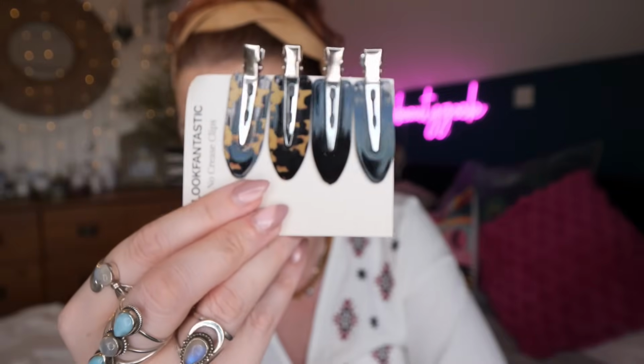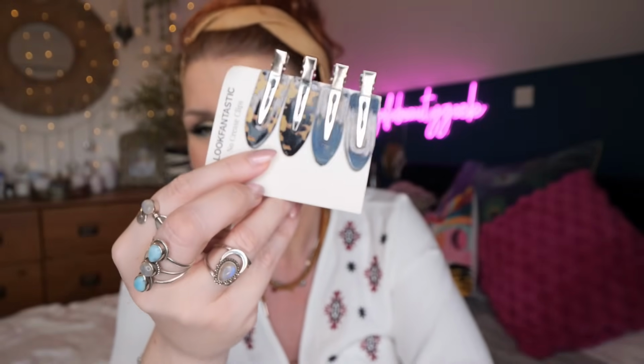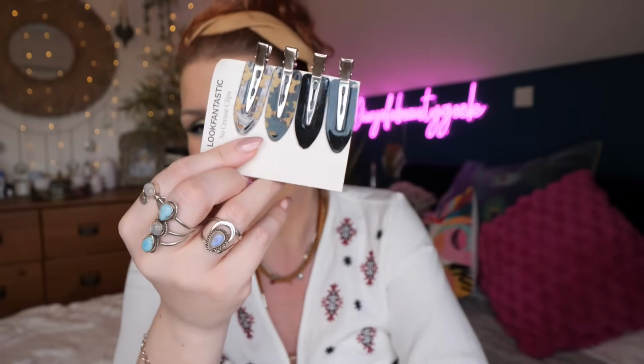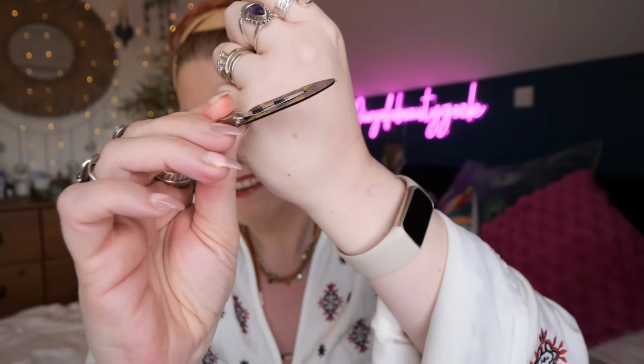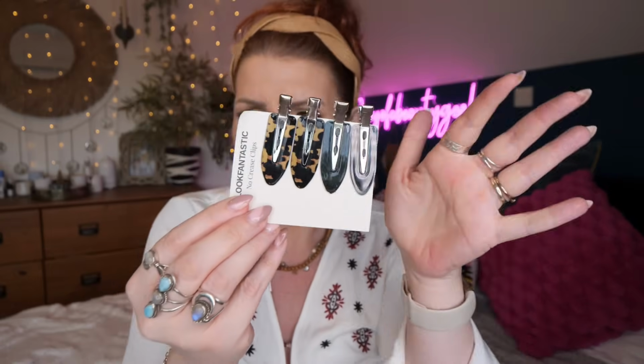I cannot stand having any hair around my face when I'm doing skincare or makeup. And the thought of having foundation in my hair as well, I don't like it. So I use these all the time. And they don't leave any marks on your hair like normal clips do. So it's a handy makeup skincare sort of staple there.